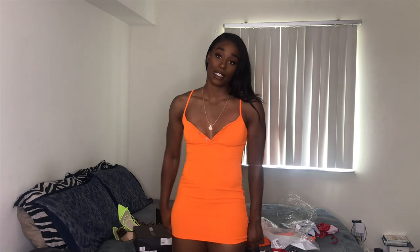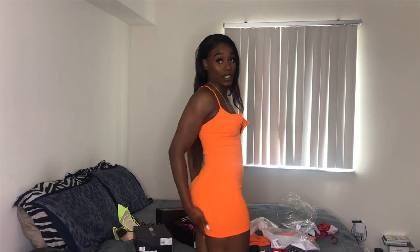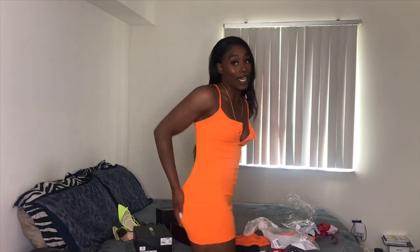I just wish if it was shaped more like that, bomb. Okay, but it's not, it's shaped like this. But I still do like it. It's also extremely short, so this is a dress that I would not be able to wear.